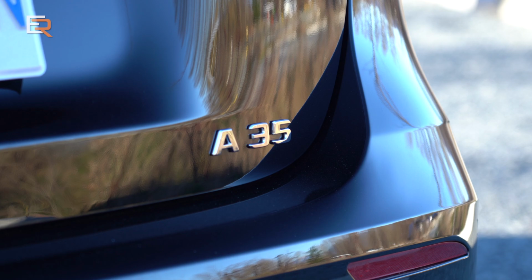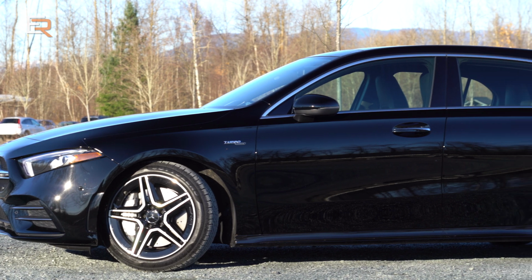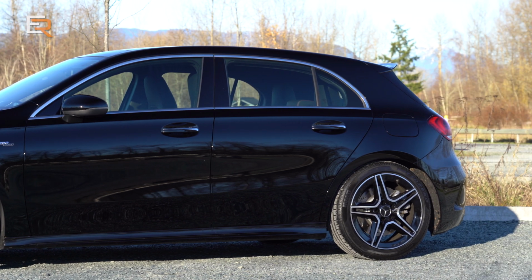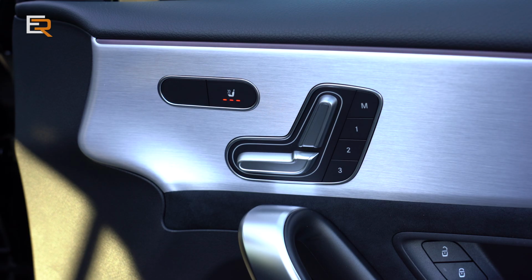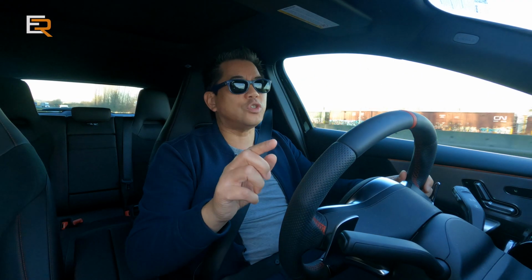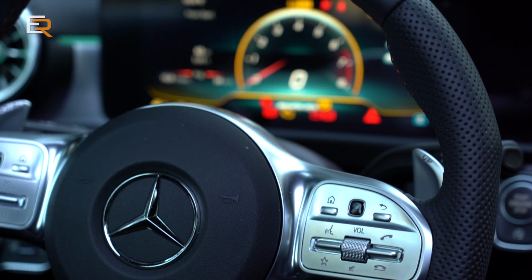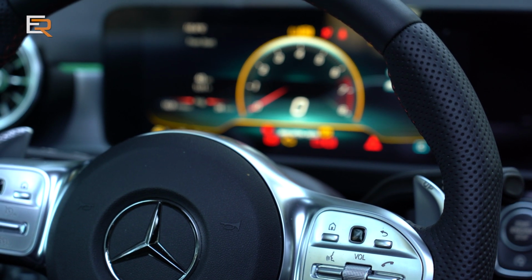Most Mercedes come with a lot of standard safety features, but if you want some of the more advanced driving features, like basically automatic steering, then you'll have to get into the Intelligent Package. That's $1,900, not too bad. But as I mentioned, this one's pretty well equipped with just a premium package. You have pretty well everything that you do need.